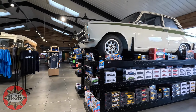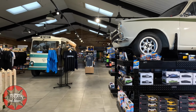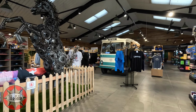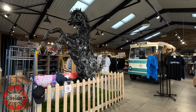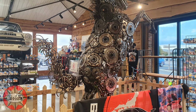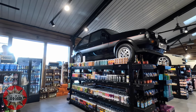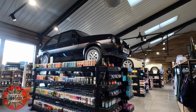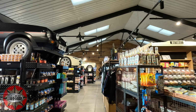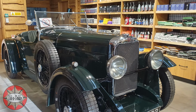That's a 1966 Mark I Ford Lotus Cortina on top of the shelving. The big horse statue made out of car parts and tools, that's quite impressive. That's a 1983 Ford Fiesta XR2 up there. And here's a lovely 1932 Alvis.